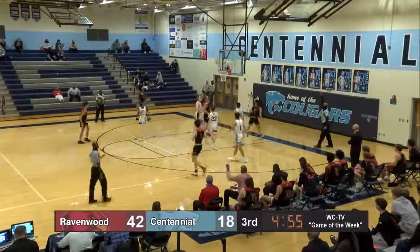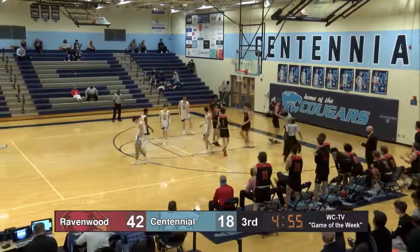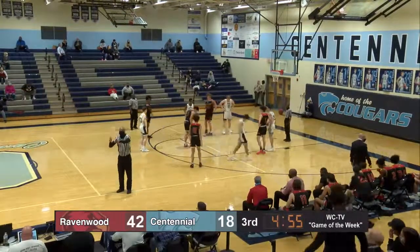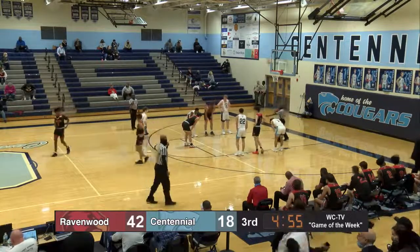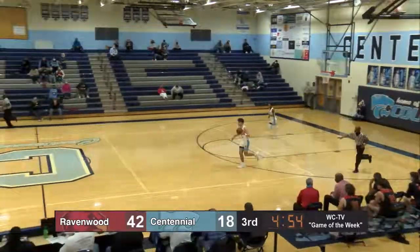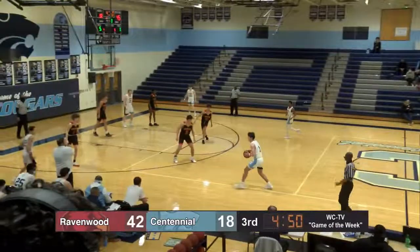In the lane this time is Dang. Ball will fall, and Dang will get the and one. Well, Nick Dang, what a series there by Nick Dang, right? He kind of went down hard. He was trailing on the rebound, and he was the recipient of being at the right place on the offensive end, and he got the and one.